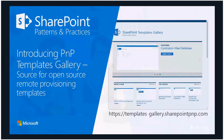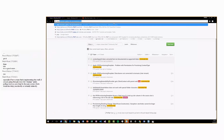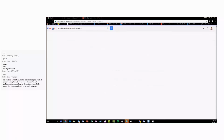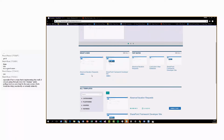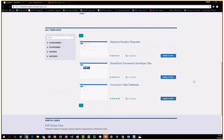And I think I actually have, then I'm switching back on my screen. That's on me. I should have actually done this at the same time. So let me show that one in practice as well. So templates gallery, SharePoint PnP.com. Right now we have a small set of templates available here. These are all created by Paolo. And they're relatively, well, I wouldn't say super simple, but there's an absence vacation request, SharePoint Framework developer site, curriculum vitae database, a few other templates available as well, and we do have some ratings here.